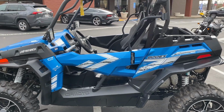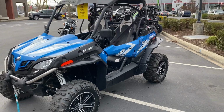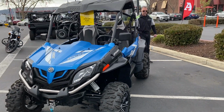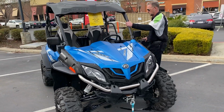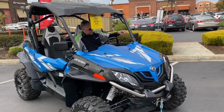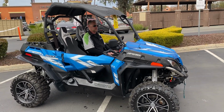Come on by and make your sport side-by-side dreams come true with this awesome Z-Force for only $5,999. You're kidding me. This thing is not going to be here long. Originally $11,000 plus freight and setup, so you're getting it for less than half price.